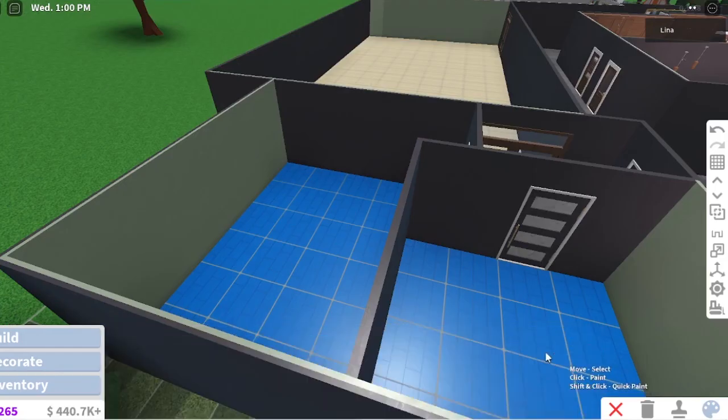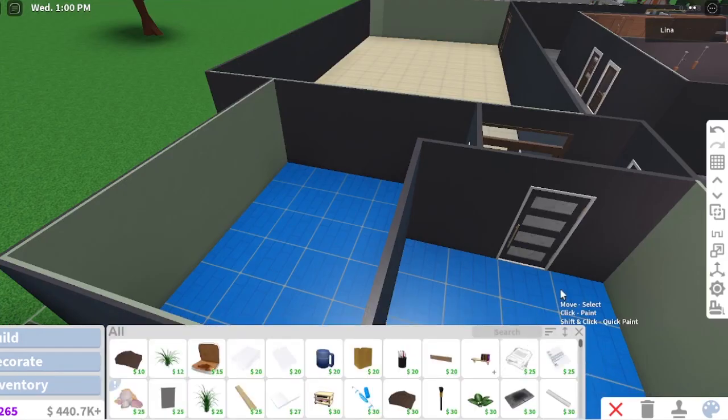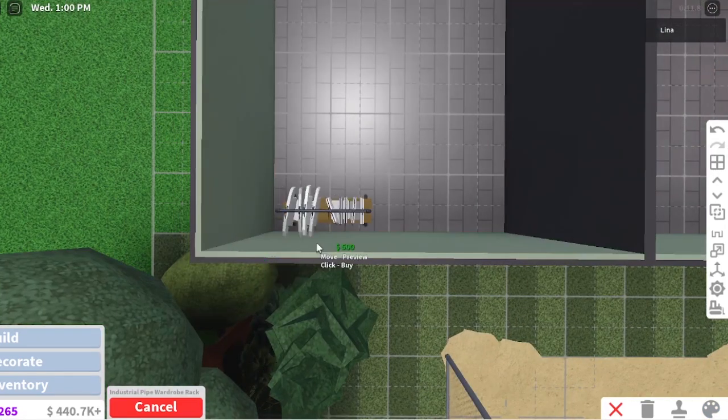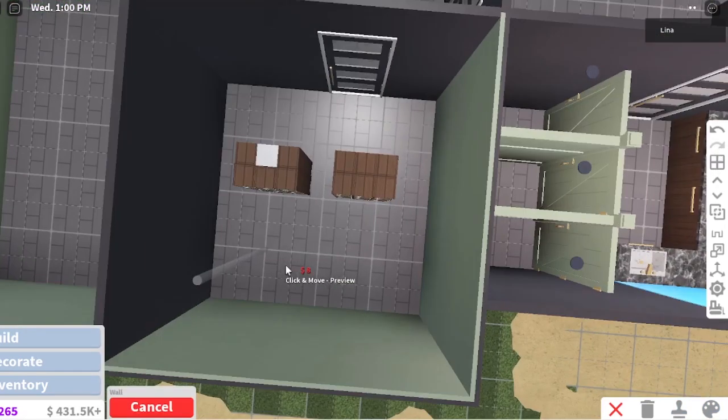Okay, it's going to be the change room. For the change room, I'm just going to place a bunch of clothing racks and a bunch of benches, and I think it'll do, to be honest. Oh wait, we should have showers.